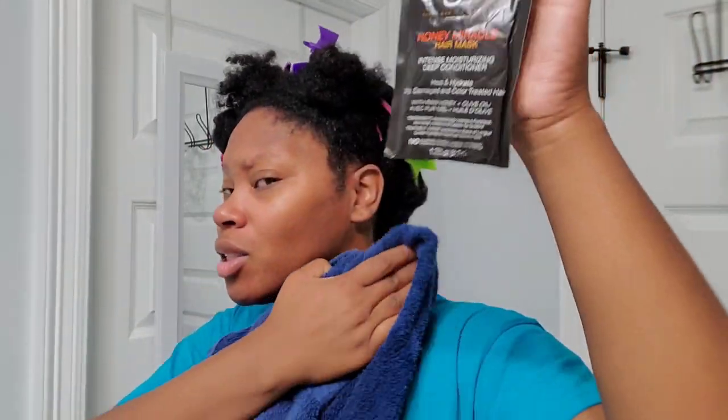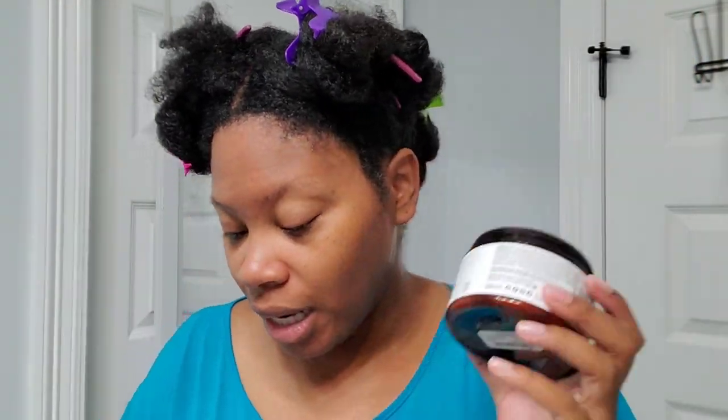If I had to pick the smell, I prefer this smell over this smell. It's not strong, but it's not light either. Like, this smells like it has something a little more strong in this one. This one is more like a, not fruity, I guess you could say fruity, apple-y kind of smell. So I prefer this smell if you're wondering. Again, I have not tried this. I just literally opened it right now in front of you guys.